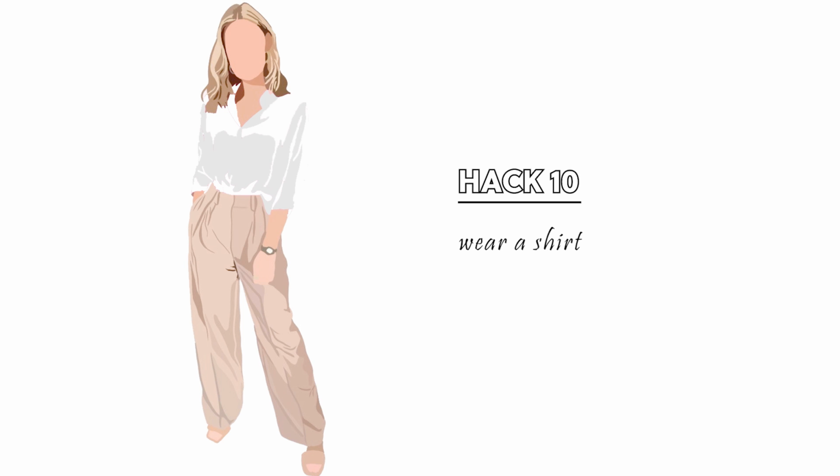Number 10 is wear a shirt and use shirts in your wardrobe. So shirts for me are fail-safe. I think they look so nice for every single occasion. You can wear a shirt from the beach to a night out and it would still work.